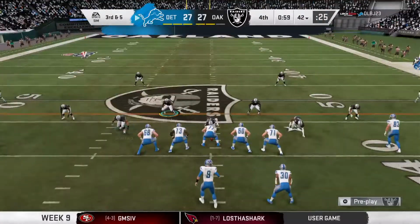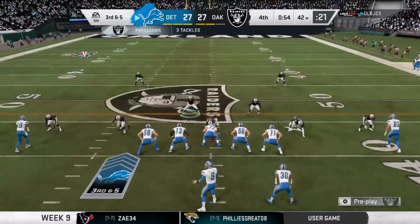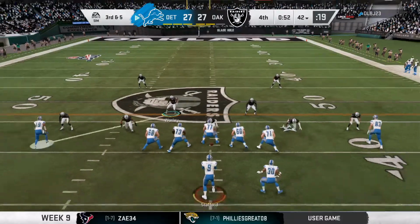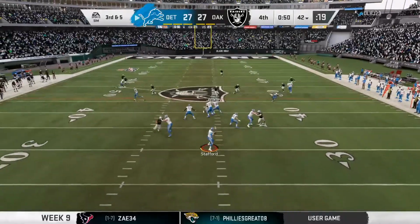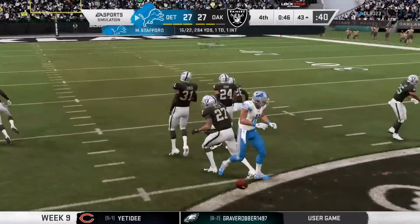Lions on 3rd down, 2 for 5 to this point. This will be 3rd and 5. Now Stafford. And Jones has it over the middle.